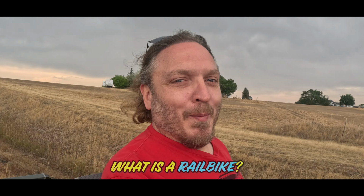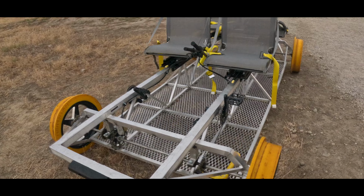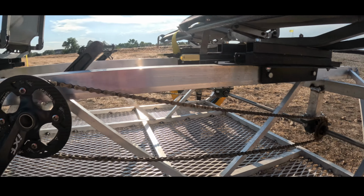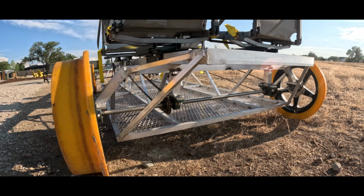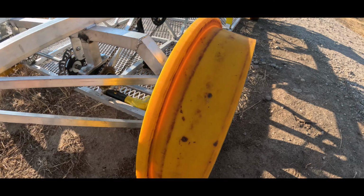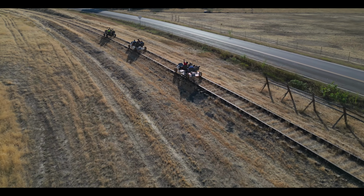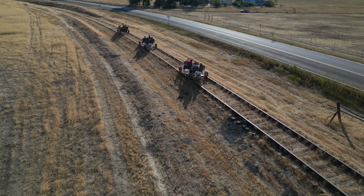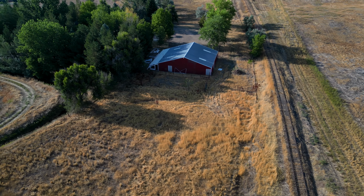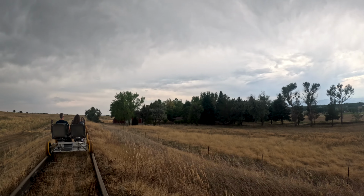You might be asking yourself, what is a rail bike? A rail bike is a specially designed bicycle that allows you to ride on railroad tracks. It's equipped with both pedals and a stable frame that fits snugly on the rails, allowing you to pedal along disused or scenic rail lines with ease. One of the highlights of riding a rail bike is being able to see all of the natural beauty that Colorado has to offer that you're not gonna normally see right off the side of the road.